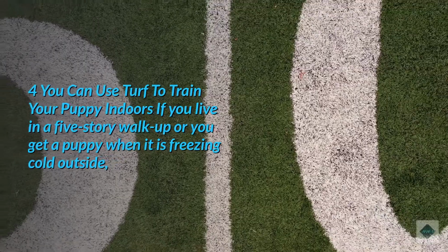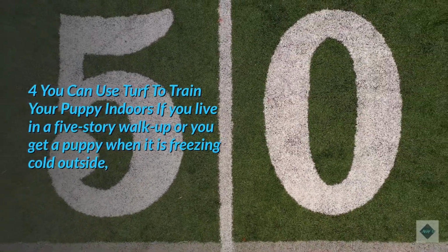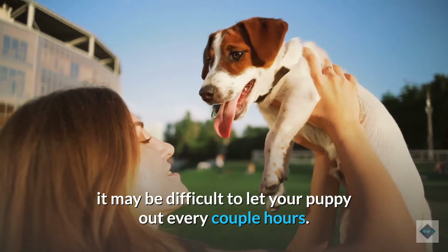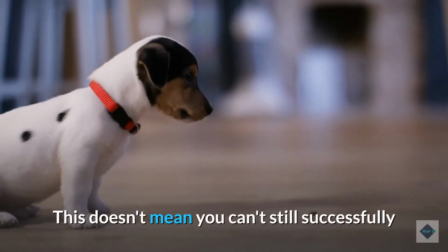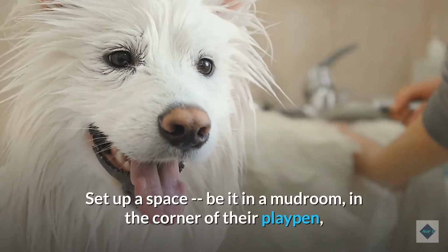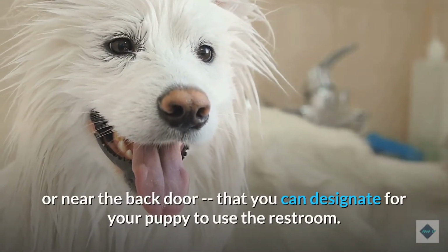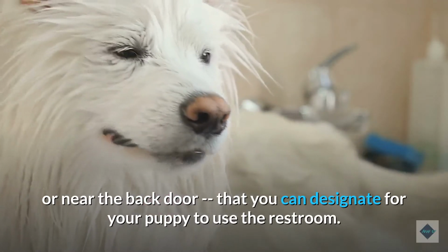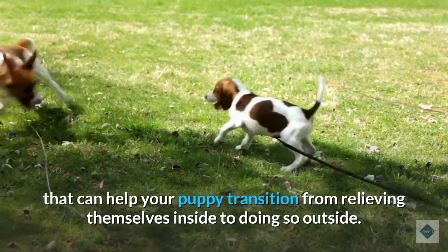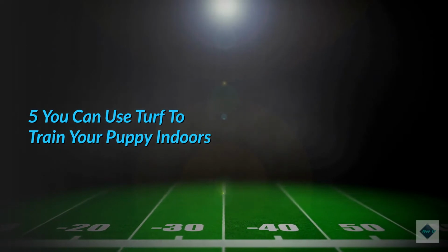4. You can use turf to train your puppy indoors. If you live in a 5-story walk-up or you get a puppy when it is freezing cold outside, it may be difficult to let your puppy out every couple hours. This doesn't mean you can't still successfully train your puppy how to relieve themselves outside. Set up a space, be it in a mudroom, in the corner of their playpen, or near the back door, that you can designate for your puppy to use the restroom. There are pee pads made of turf that can help your puppy transition from relieving themselves inside to doing so outside.